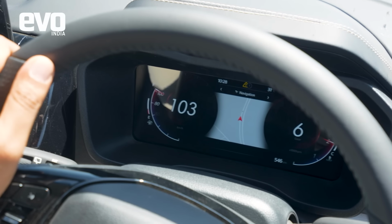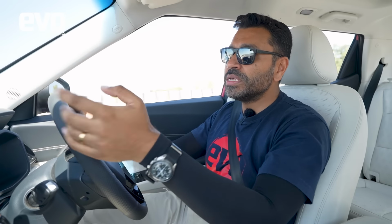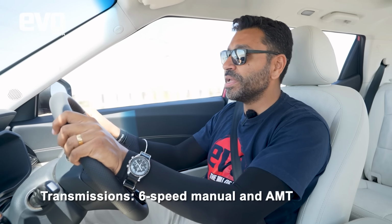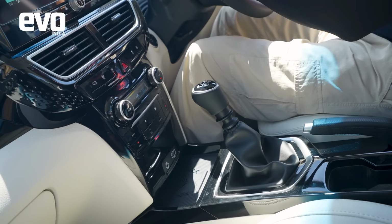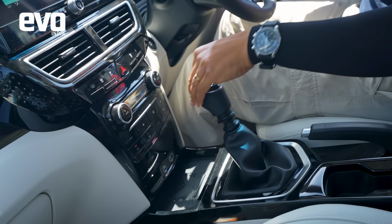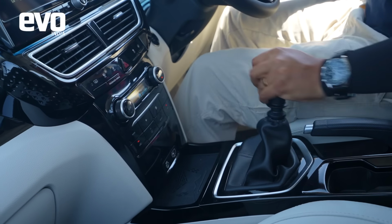Mahindra, like I said, they know their diesel technology in and out. They've really mastered it. I'm doing 100 kilometers an hour, I'm in 6th gear, I'm doing exactly 2000 RPM, and I can hear more of the wind roar around the wing mirrors than the engine itself. Now with this engine, you get the option of an AMT transmission, not a regular torque converter, and the 6-speed manual. Now the 6-speed manual is not the slickest gearbox if I'm being perfectly honest. It shifts well, but it just takes a little more effort than what you would expect of a modern manual gearbox. The clutch also, it's not heavy, but I'm not really enjoying the gear shifting experience.